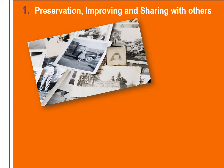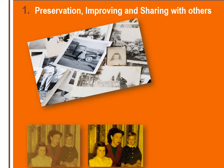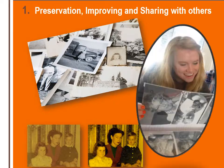Probably one of the main values of scanning is to preserve the many photos and documents we have hidden away in our home that might be thrown out by someone who finds them and does not value them. Also, to improve and enhance the photos which fade with time. And equally important is to share them with others.